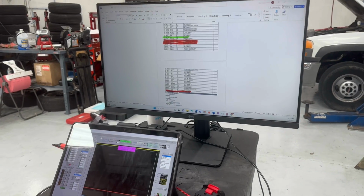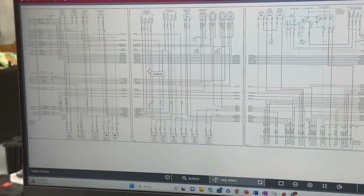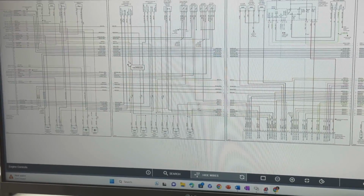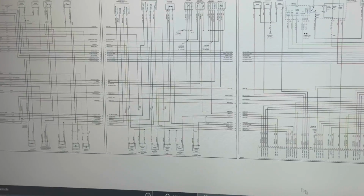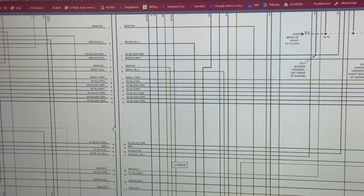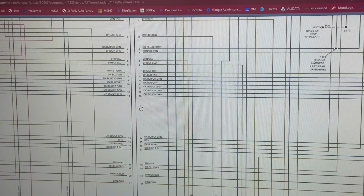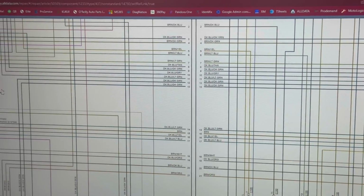So let me minimize this down. This is our wiring diagram for this vehicle. I'm not going to sit there and go through it. I mean, you guys get it. You've seen me do this 1,000 times. I would just go through and find all my connections, powers and grounds and things on here.